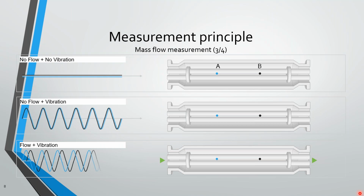However, when the flow is greater than 0, the inertia of the fluid mass tends to flatten the curve of the tube on the incoming side. So that would be at sensor A, in this case, because the flow is going from left to right, and push the tube outwards at the outgoing end. So it's going to cause that deflection that we're talking about.